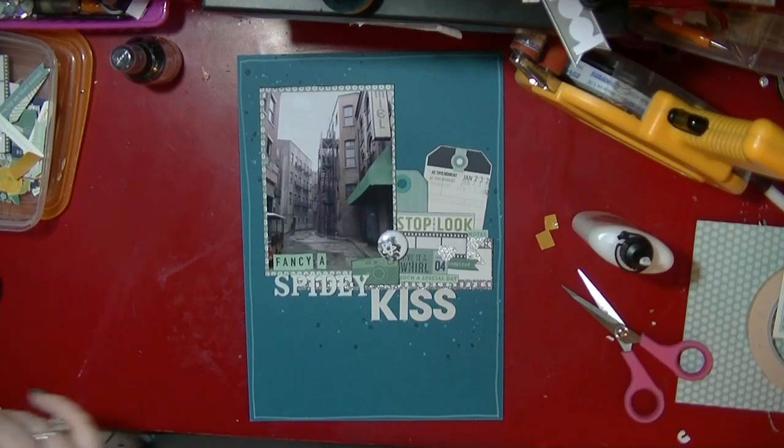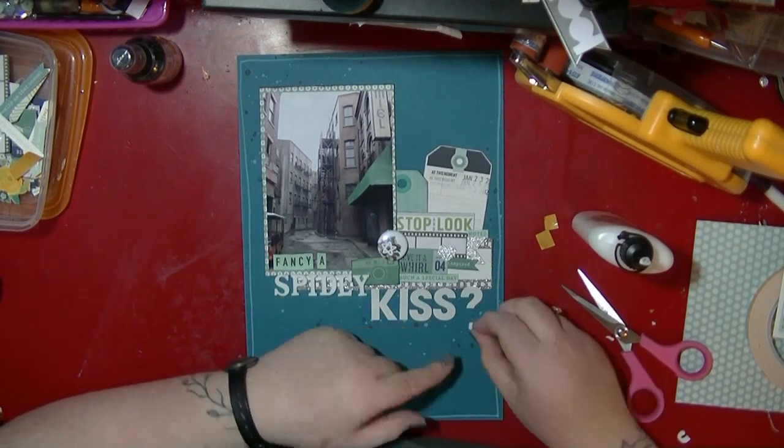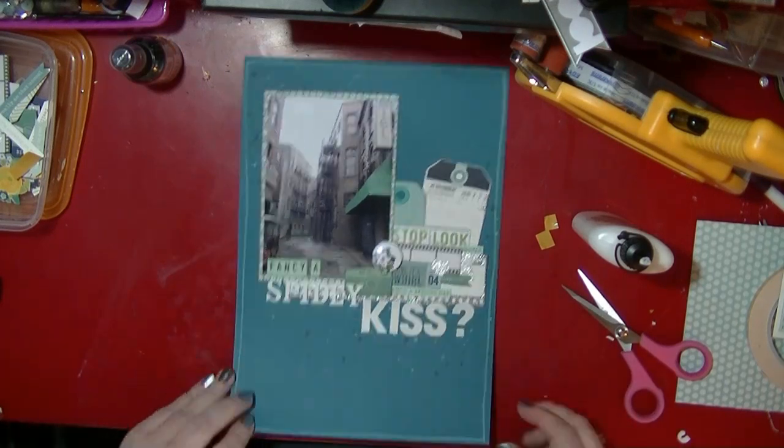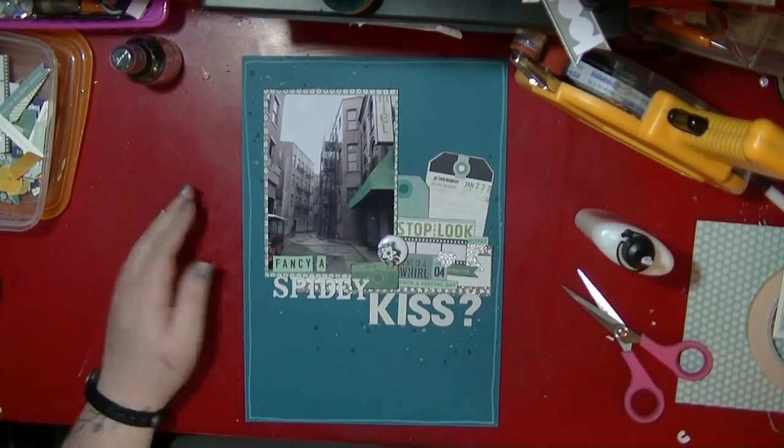And I'm just building that title along the bottom of that cluster, and that's just going to encase that photo, and I think that works really well for an 8.5 by 11 size.